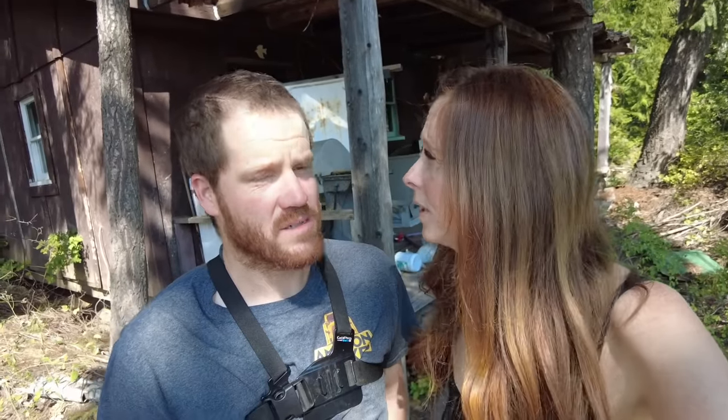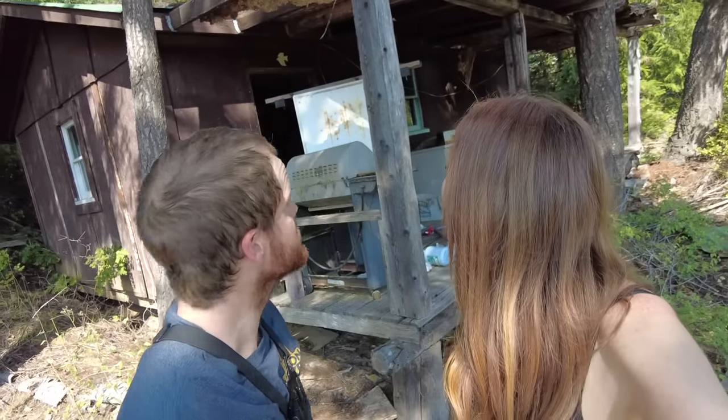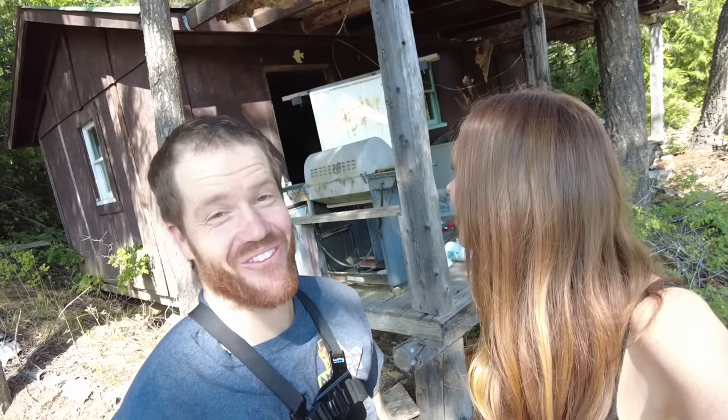Exploring old buildings like this really gets me wondering who lived here, what was their story, how did it end up like this, and I don't think we'll ever have those answers, but it is fun to look around and kind of try to put a story together. I don't think this was quite the fixer-upper you were hoping for. No, I hate to break it to you, Courtney, but I think the only solution to this thing is a big dozer. Why is it all here? Why did it just get abandoned? I have no idea, and I don't think we'll ever know.